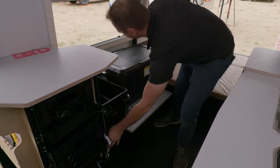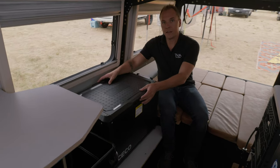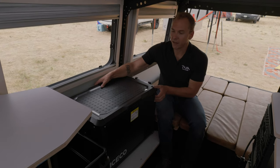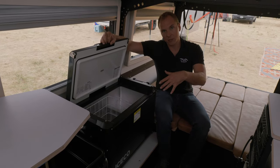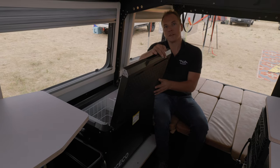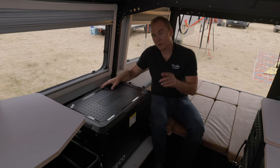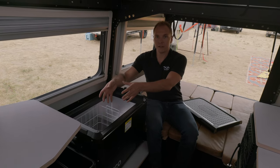And then as we move back, we have an Iceco 12-volt cooler. Today we're using the Iceco product. Really like these because you can actually open it from this side so you can get beverages from inside the trailer. But if we were outside and we needed to grab a beverage, it opens the other way. And then if we're at the house and we needed to load everything up, the whole top comes off. Makes it real easy to load.